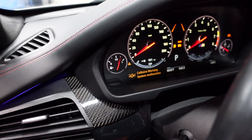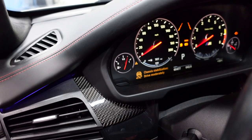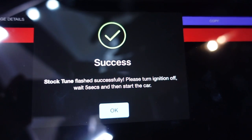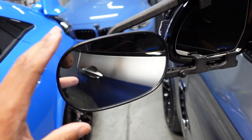Like I said, the X5 has plenty of power. I think even the 35i has plenty of power to tow. So horsepower right now is not my goal. I just want to protect my engine and transmission. And obviously this is a must have.